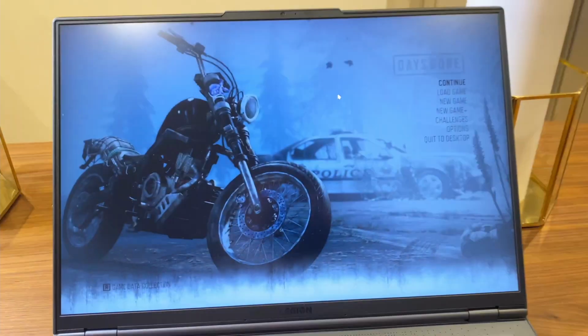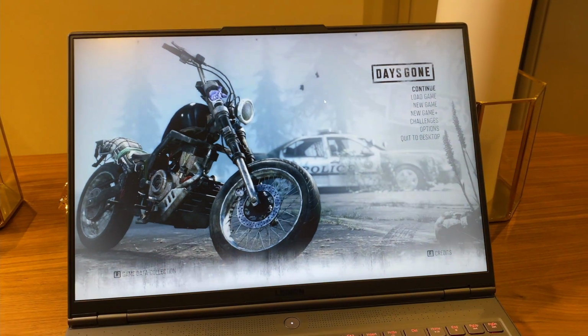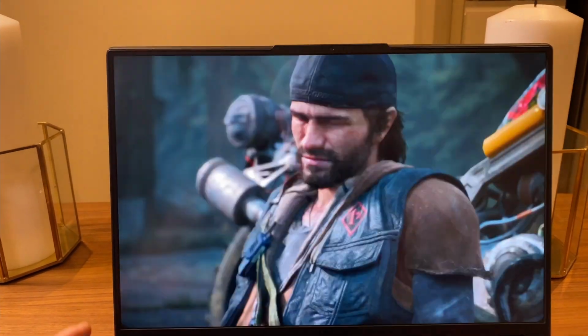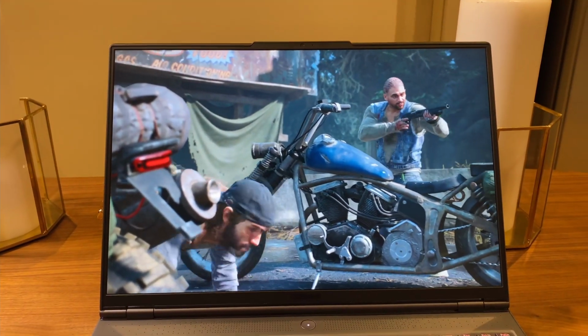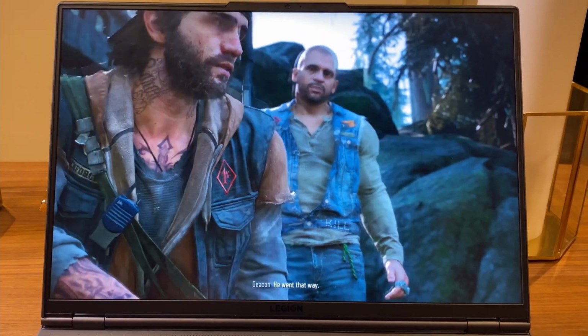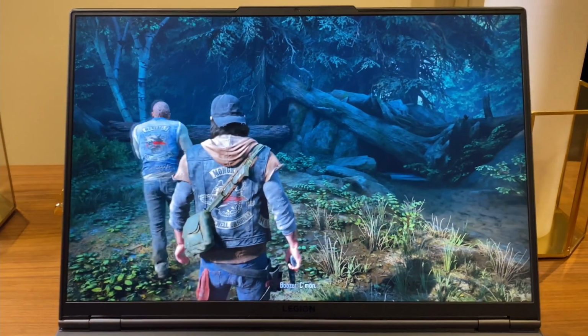So what am I going to do? I'm going to keep this. I'm going to try and get hold of another unit because the display is absolutely stunning. It has no problem playing even the latest AAA titles in ultra settings, and also for video editing when using DaVinci Resolve and 4K footage. It's been a dream.